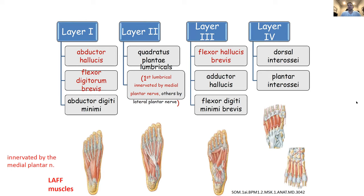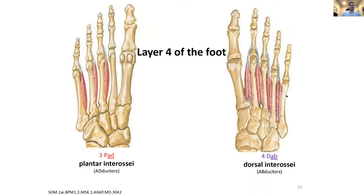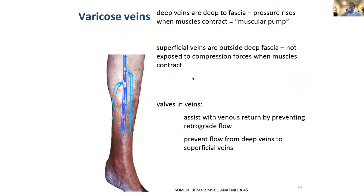And then a lot of the other ones are innervated by the lateral plantar nerve. So same thing you can use here, PAD and DAB, to remember it, adductors versus abductors. And just as the ulnar nerve innervates those of the hand, the lateral plantar nerve is going to innervate these interossei muscles of the foot, right? Perfect. All right.